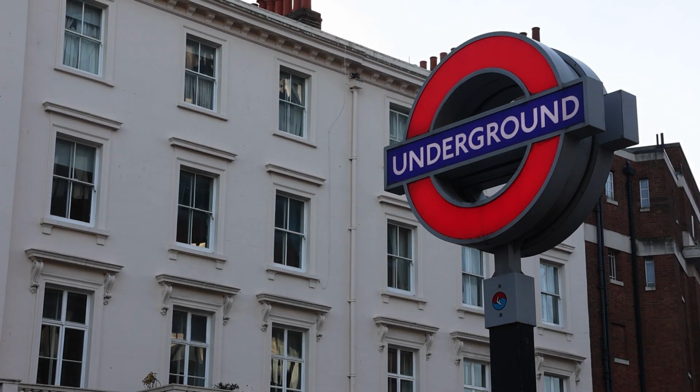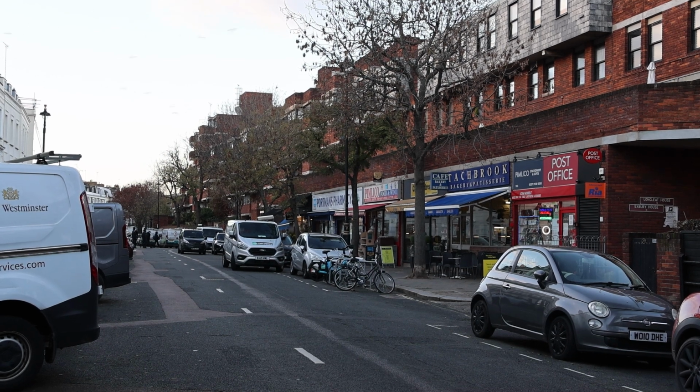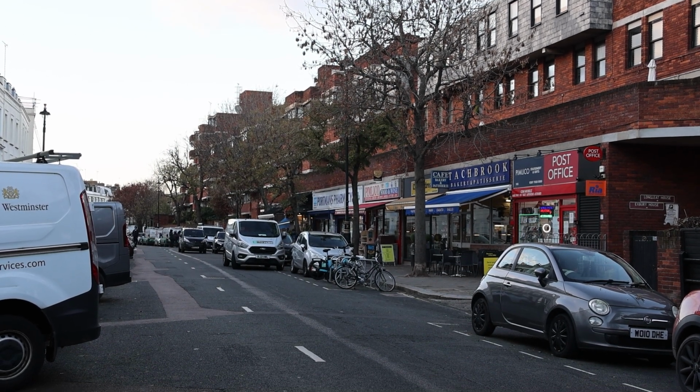And this is the closest that Pimlico gets to having a high street with nearby shops including cafes, betting shops and a launderette.